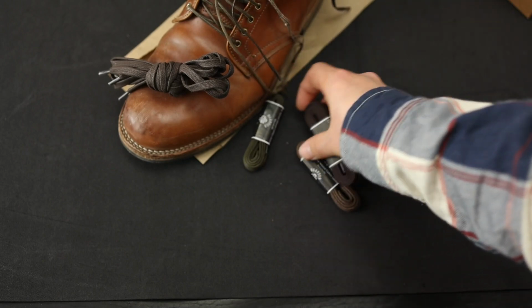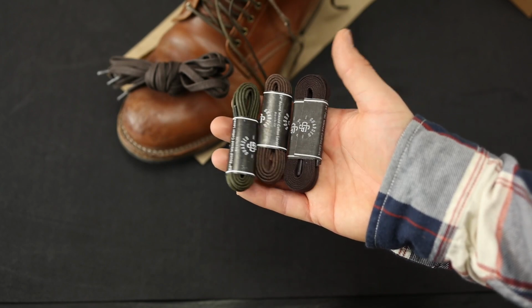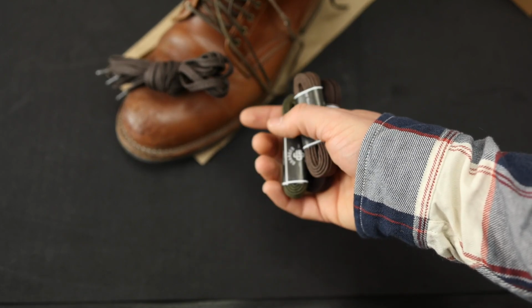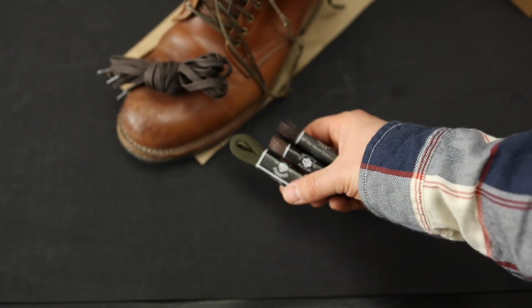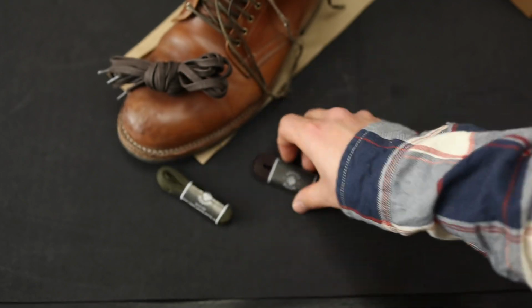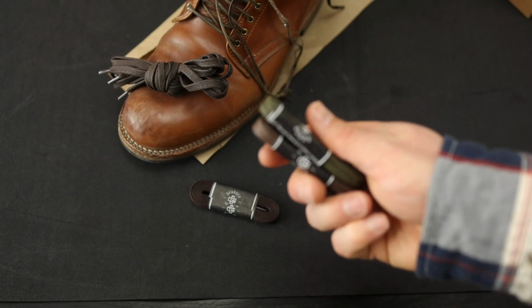But there's also these three from Guarded Goods that David from Vintage Futures sent me. And this is not the first time that Guarded Goods has been suggested for laces in my direction. I put a pair of green laces on my brown Chromexcel Indie boots, and I really enjoy how those look. I'm wondering if I should try one of these on these natural shells. I think the green might be a little too loud, but that looks pretty cool. And these are flat laces. Excuse me, the brown ones are flat. These are more round.